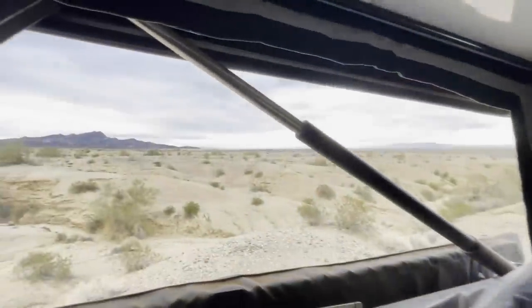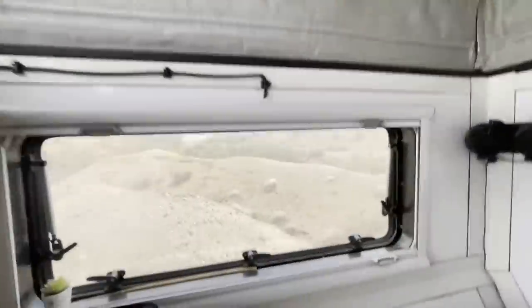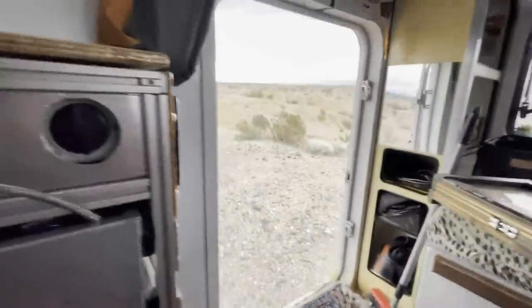I just love it, you guys. This camper is so sick. I can't believe it's on the back of my Jeep. Thanks, Bison. I freaking love this thing. It's so cool. Look at that. I'm looking comfortable, but I'm just holding my feet up.